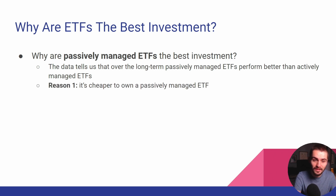The first reason is that it's cheaper for investors to own passively managed ETFs. This is because the ETF does not have to pay a team of investment professionals for their services. Remember, the passively managed ETF is making investment decisions in accordance with a financial index, which requires no active decision making from investment professionals. That saves investors a lot of money in fees.